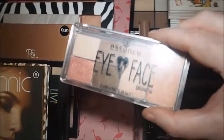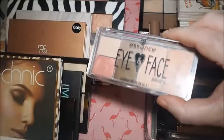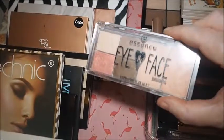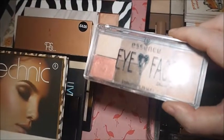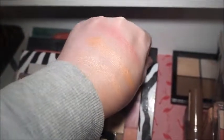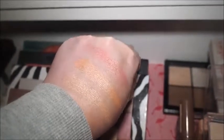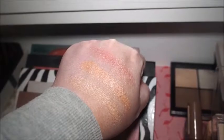Let me just show you the quality of these products. Even though it is a really old product, the pigmentation is so insane. I just need to show you that. I mean, look at that, look how insane it is. I'm hoping that you can see it. So you've got the highlighter to the left, then the blusher in the middle, and then the eyeshadow is to the right. It's super insane.